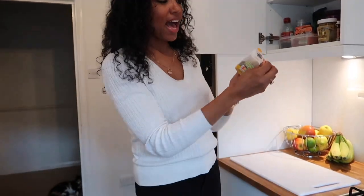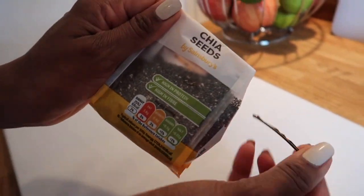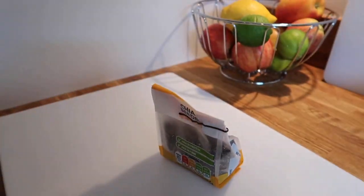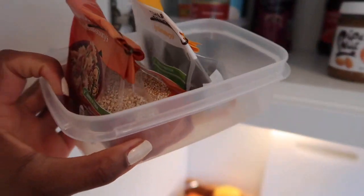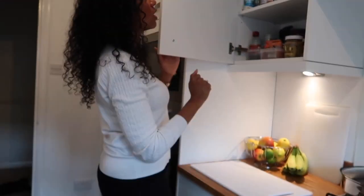Oh, and this was another idea of Lachey's, another great idea. I was going to find tubs to put these in, but Lachey found the idea of popping a hair clip, folding it over the top and fastening it like so. And that works really well, we really like that. And I've just used these old Tupperware tubs that don't have the lids. Lids always seem to go missing on Tupperware tubs, and that's why I've used that, just to keep everything nice and organised in there.